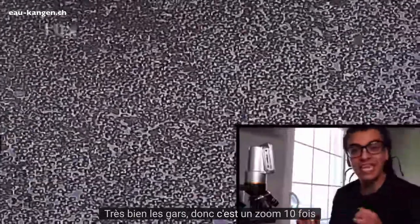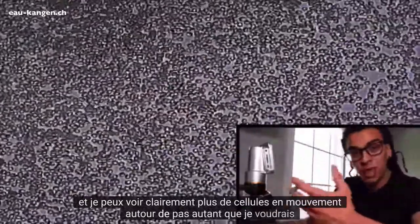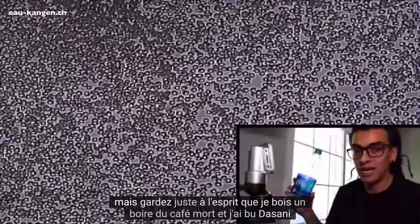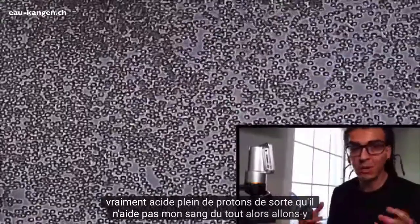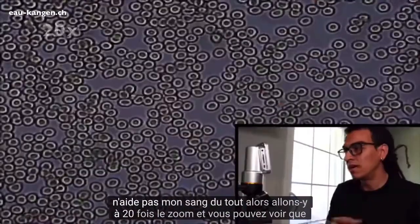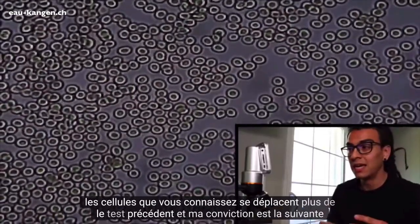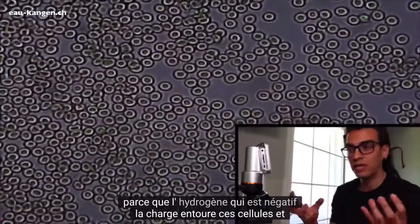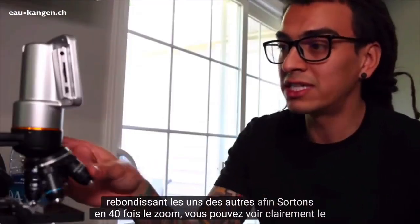Alright guys, so this is a 10 times zoom, and I can clearly see more cells moving around. Not as much as I would like to, but just keep in mind that I did drink coffee and I did drink Dasani, and both of those beverages are really acidic, full of protons, so it doesn't help my blood at all. So let's go at 20 times zoom, and you can see that the cells are, you know, moving more than the previous test. And my belief is this is because the hydrogen, which is negative charge, is surrounding those cells, and those cells are actively moving and bouncing off each other. So let's go to 40 times zoom.